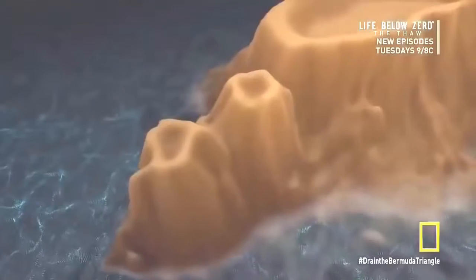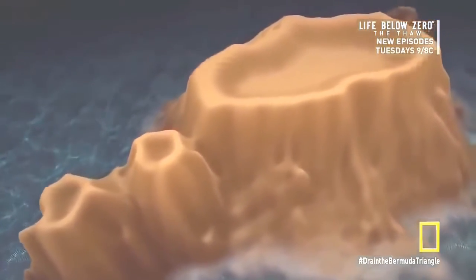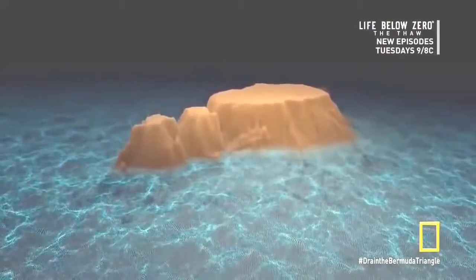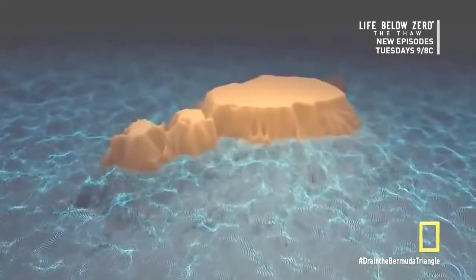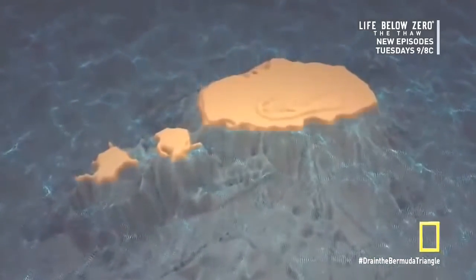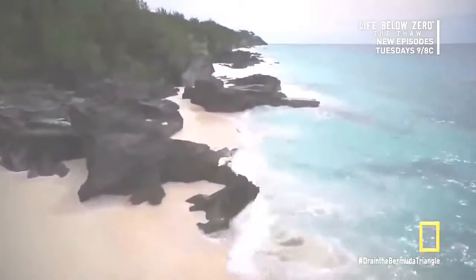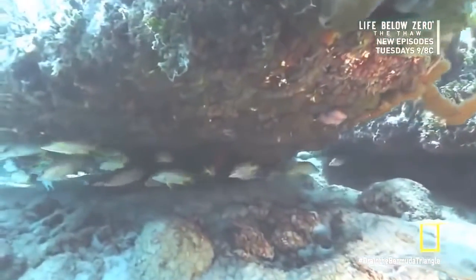level now. After the volcano became extinct 30 million years ago, wind and rain eroded the mountain down to a flat plateau. Then, as sea levels rose after the Ice Age, Bermuda was left as a small island on top of the seamount. Today, reefs have built up on the slopes of this ancient volcano and now surround most of Bermuda.